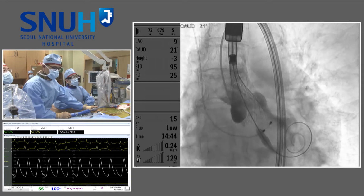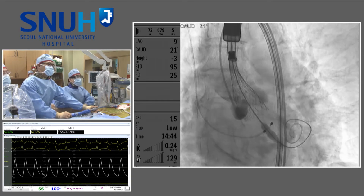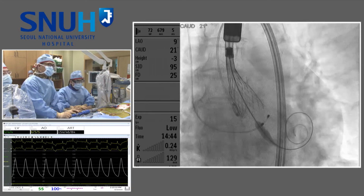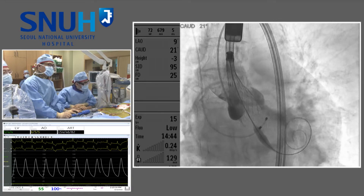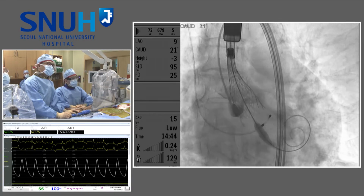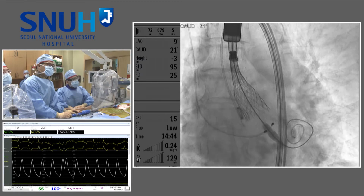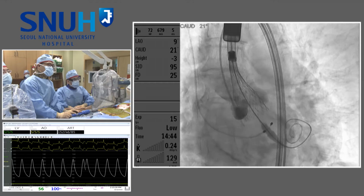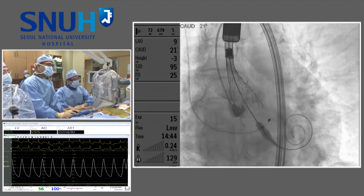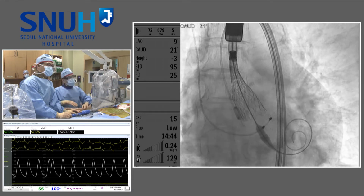Sinus rhythm right now? Yeah. The ECG changed to sinus rhythm with AV conduction good and LBBB. Okay? Can you see the ECG? Yes. Then 20% oversizing, the depth is good. Thus I just released the system. Once again, I checked the depth in another projection, left.